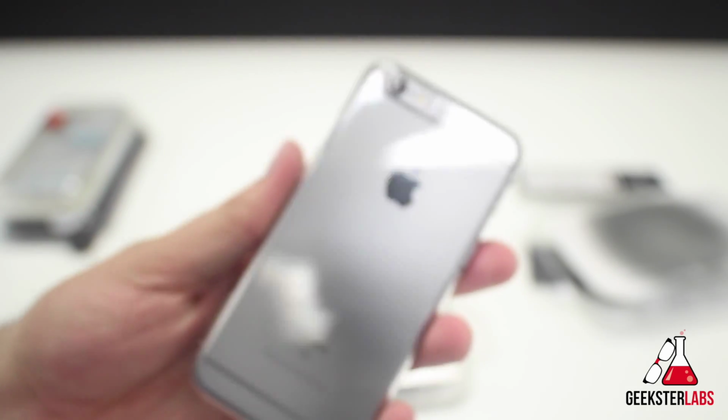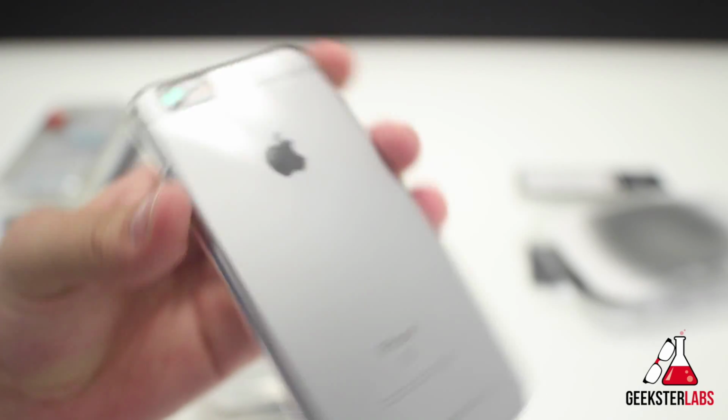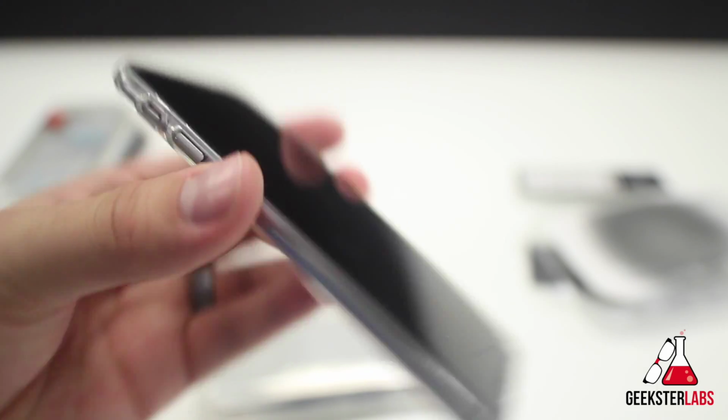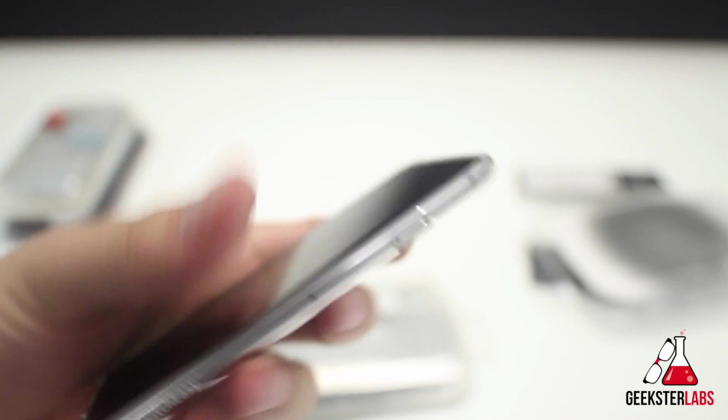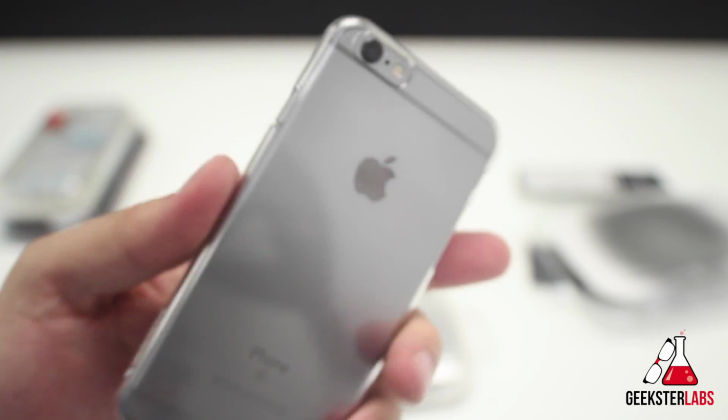For those of you that don't really like rocking cases too much, but you still want to protect at least the sides and the back of the iPhone if you were to drop it, then this is probably the case for you. Retails for $20, pretty decently priced. And if you want your iPhone to seem like it's inside of an invisible nude case, then that's the way to go. So check out the nude case.